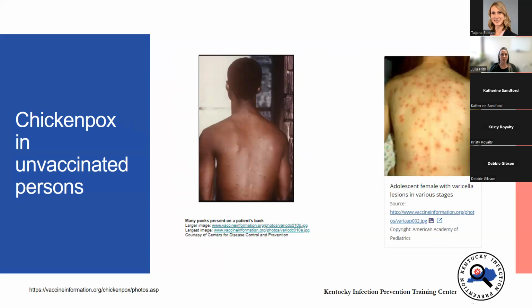So the presentation of chickenpox in vaccinated versus unvaccinated individuals may appear to be different. Here are 2 images of individuals that have chickenpox on their trunk. You can see that it is dispersed about their trunk, and those lesions, if you could see closer, are in the different phases of crusting. This is the typical presentation of those individuals that are unvaccinated for chickenpox.